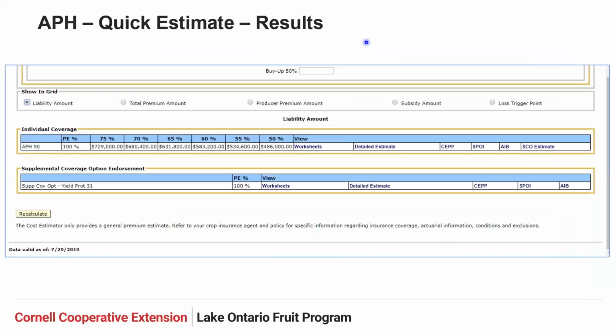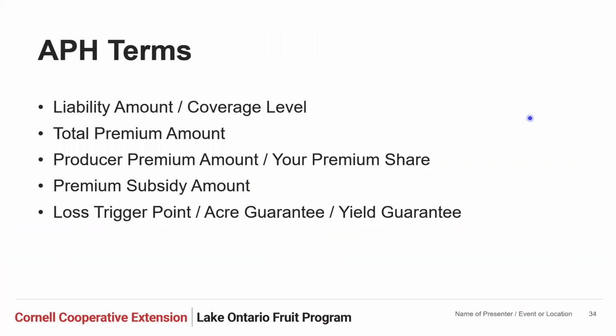So this is the bottom part of the APH Quick Estimate results page. Now, the key part of this results page is this show in grid. See that show in grid box here. By selecting one of these 5 options here, 1, 2, 3, 4, 5, the results for that option will be displayed at the bottom of the page here. So the 5 options are liability amount, total premium amount, producer premium amount, subsidy amount, and loss trigger point. And so let's go over these terms that they have for these different options you can choose to display.